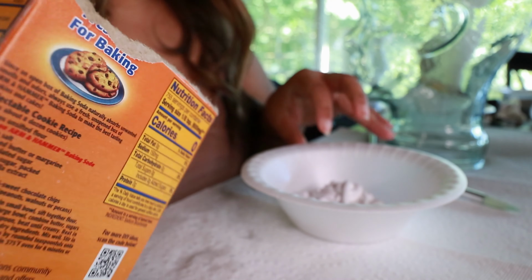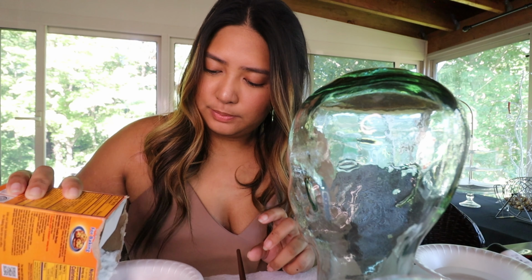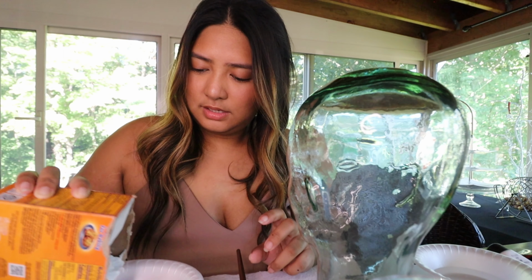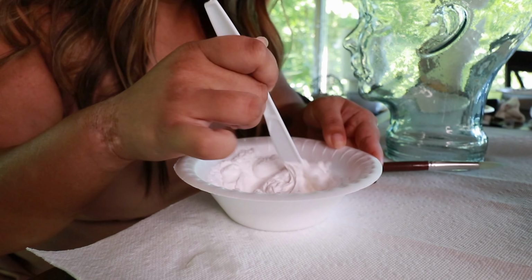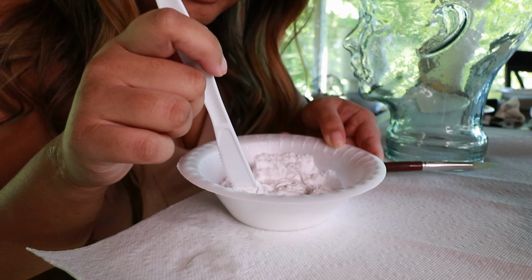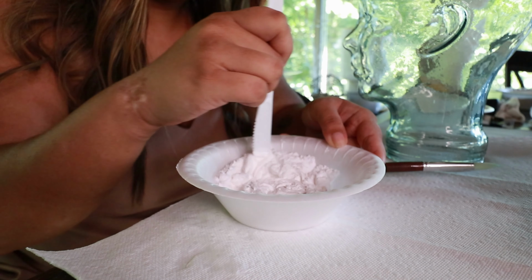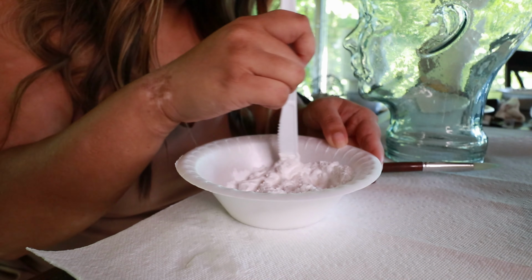So I'm using some old baking soda that we had. I don't know how much I'm supposed to add. And I did not bother to look up any ratios. Looks like, I don't even know. Smells kind of good. Looks like frosting, like when you're mixing frosting or meringue.